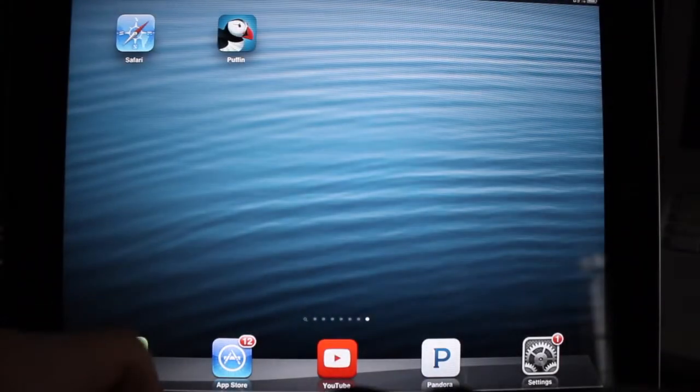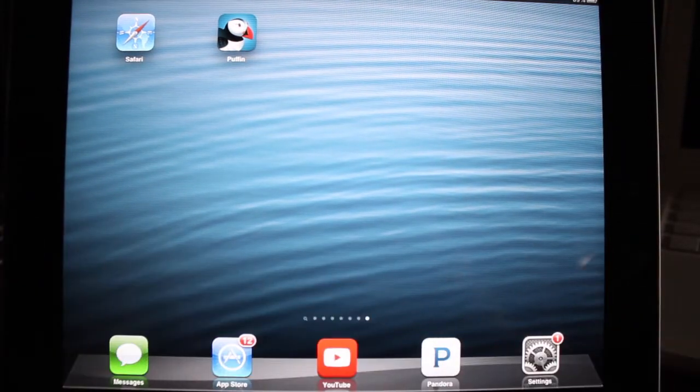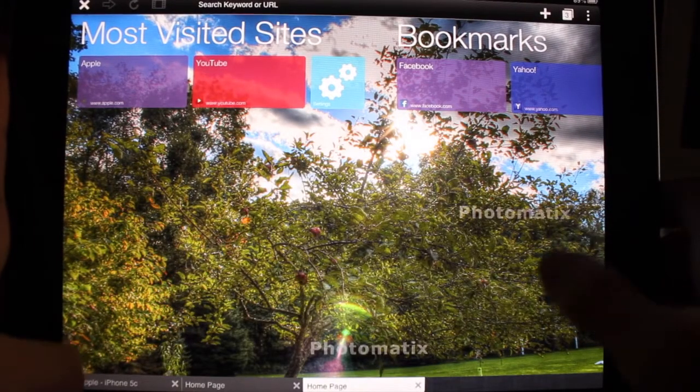Videos. Safari is a little bit more simplistic. That's how they try to make it appealing. Of course, Safari on the iOS 7 looks a little bit different, and in my opinion it looks much uglier, and I don't like it at all. I like this bright look of Puffin.